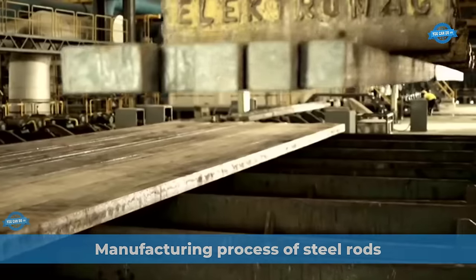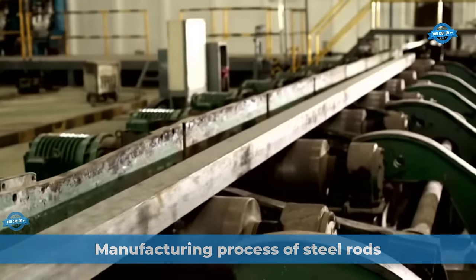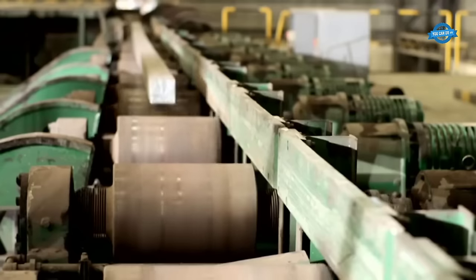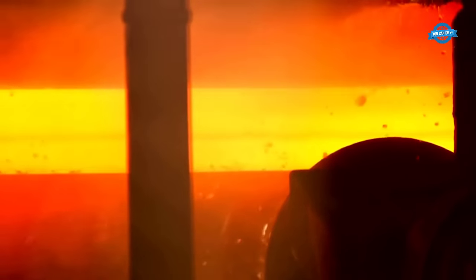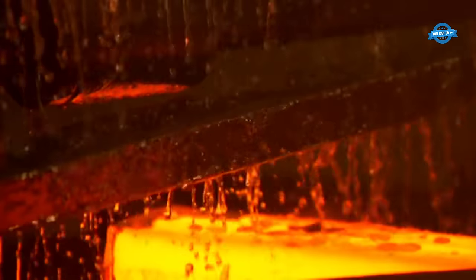The production process of steel rods begins by heating the billets in a reheating furnace. High-pressure water jets are sprayed on the heated billets to clean off any oxidized parts. AKS, a steel manufacturing plant in Bangladesh, has state of the art descaling devices that prevent spot cooling during the descaling process, as maintaining a constant temperature is crucial for producing quality steel bars.